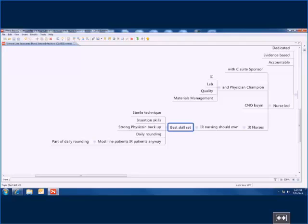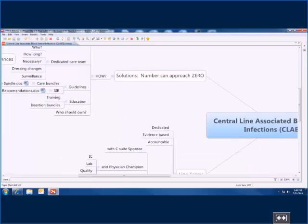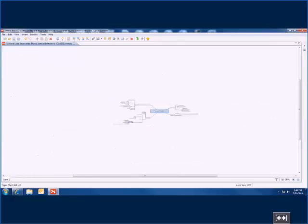And I'd like to make a strong argument that this process should be owned by the interventional radiology nurses. And again, I think you have the best skill set for that. I also think that you have an easy way to round on these patients because they're already in your skill set to begin with.